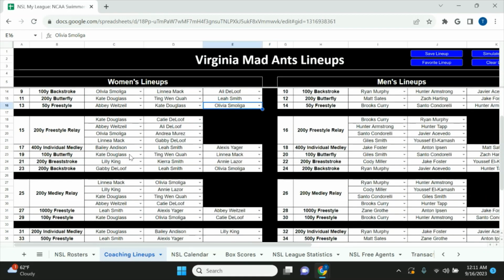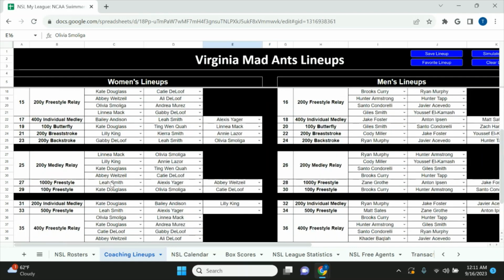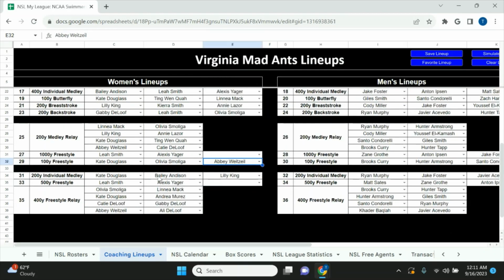I put Kate Douglas in the 100 fly over the 200 breast just because we have Annie Laser in that 3rd spot. 1000 freestyle we have, let's see. I don't want to put Whitesell in the 1000 freestyle, so let's take her out of that, and maybe I'll put Whitesell in here. Okay, and then you have Douglas, Anderson, and Lily King in the 200 IM. Yeah, I guess I'll leave King in the 2 IM just because.